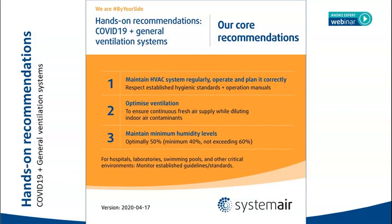The recommendations that we have are for general ventilation applications. So if you have specialized operations such as hospitals, laboratories, then always go to the local building recommendations as they are for these types of industries.